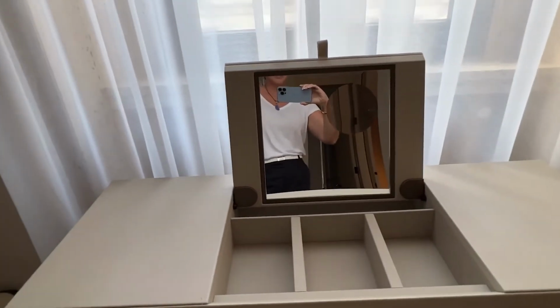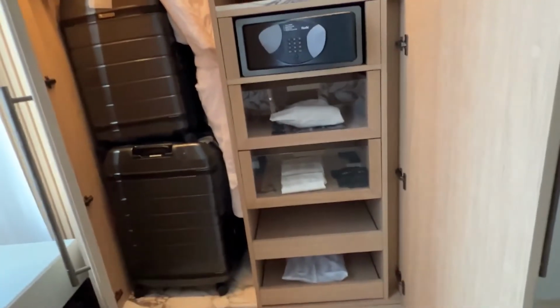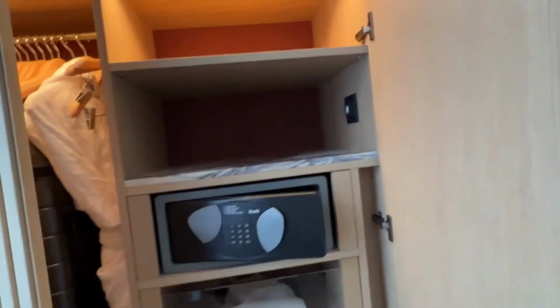But a little vanity here, which is pretty cute and nice, just to have a little spot to get ready. And this is the closet, safe. Obviously, hair dryer, the usual things. A couple suitcases fit nicely in here. My spare little bag that I travel with.